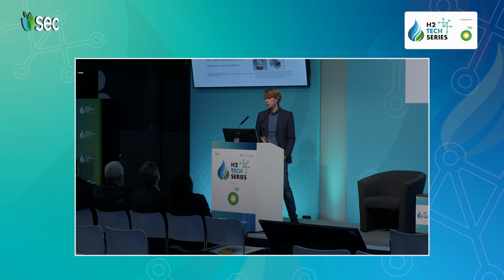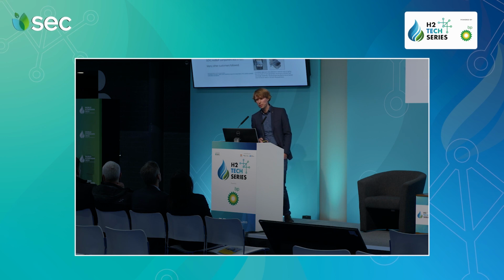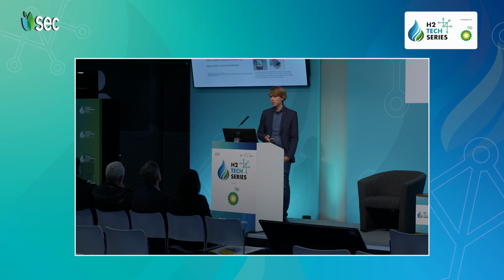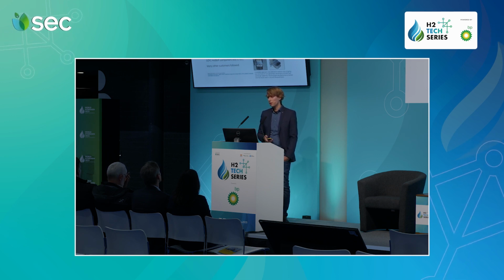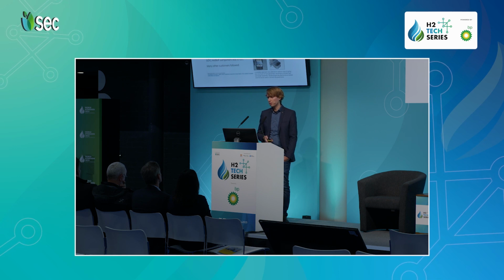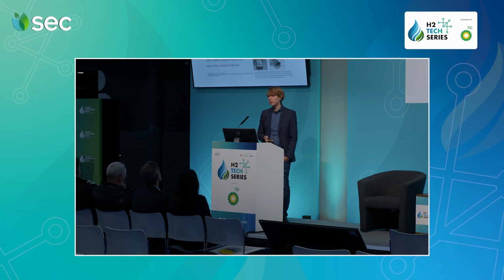And a year later, this prototype has been built. It is a scale model. So the original intent of Rolls-Royce was to create a 1 megawatt solid oxide fuel cell system, which was pressurized with a microturbine. And we made a scale model, 15 kilowatt equivalent, which was one of our first prototypes, and we got positive feedback on that.